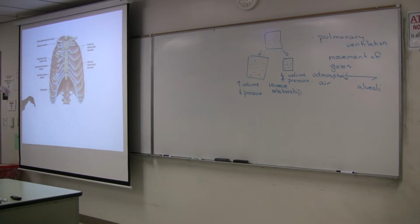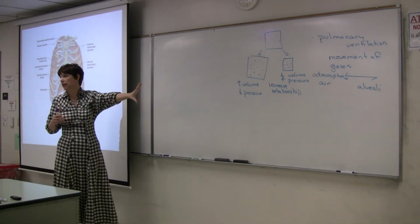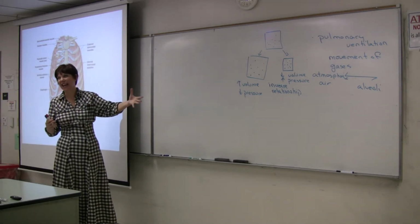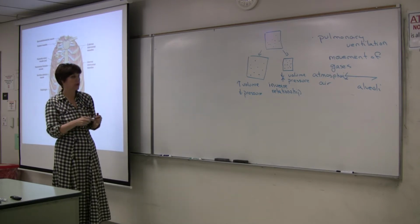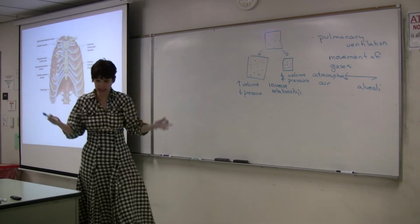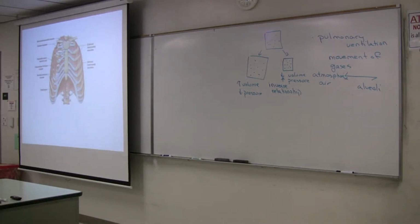So we're going to look at the first factor of pulmonary ventilation: how do we then create this movement? How do we then change this pressure? And this is the factor by which we do this, all right? Rather than changing the temperature of the air or changing the amount that we're breathing in or breathing out. So we have changed the cavity that our lungs are contained in, the thoracic cavity. And then attached to the wall of the thoracic cavity, we have the pleura.